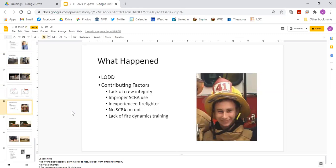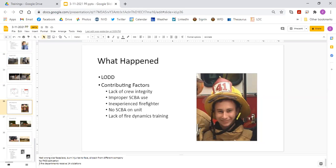Unfortunately, they did have this single line of duty death. Lieutenant Jack Rose, he was 19. They found a couple things regarding him. He had been fit tested for a large size mask, and he's wearing a medium mask, not from his company. It was actually a different brand of SCBA completely. And he has burn injuries to his face where the face piece came off. No pass activation. Even when he got lost, he didn't activate his pass.